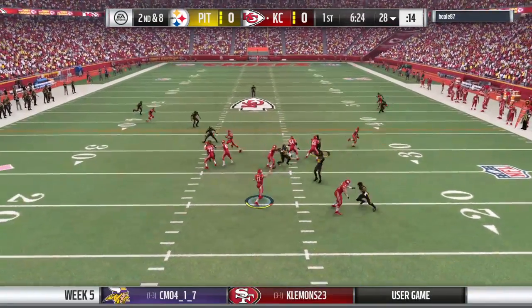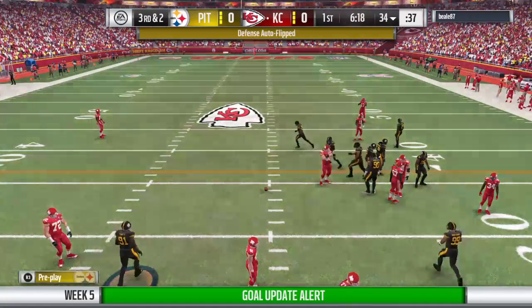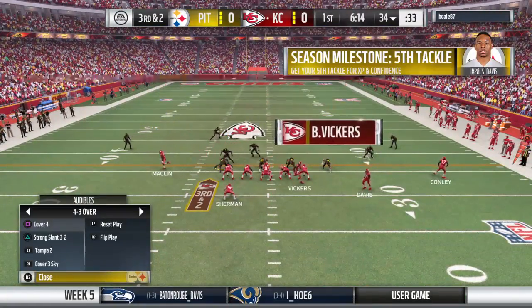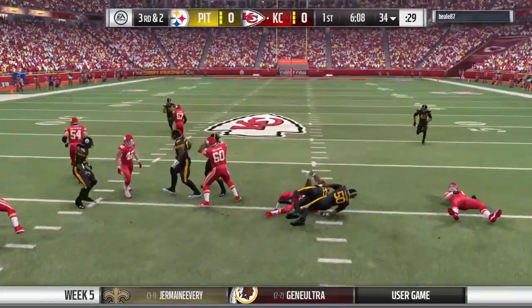Smith. Underneath to Davis. And he'll get it up near the 35, right at the 34 here. It's a gain of 6 on the play, and it'll be 3rd down. Everyone's got to be able to catch the football. Doesn't matter what position you play, but if you're on offense, be aware a ball may come your way.